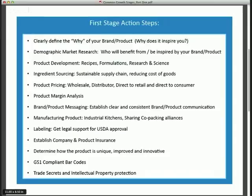Yes, very good point. So, product pricing. There are industry standards, let me put it that way, where there's a formula already established depending on what channel you are involved in. Each channel has its own pricing system. You have your wholesale, you have your distributor, direct to retail, direct to consumer. There's a whole gamut of pricing structures that you'll need to be aware of.